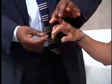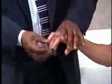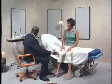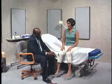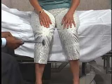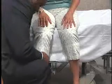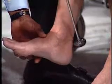And if there's an abnormal Hoffman's, the whole hand's fingers will contract at the same time, and she does not have that. Then going down to the reflexes in the lower extremity, we also do the patellar knee reflex. Very good. And then the other one is the ankle, where I stretch the hamstring a little bit, and then I tap on the Achilles heel, and she does have a reflex.